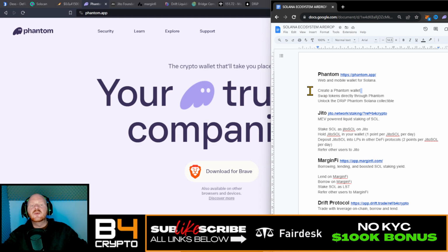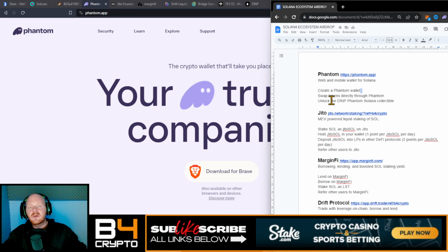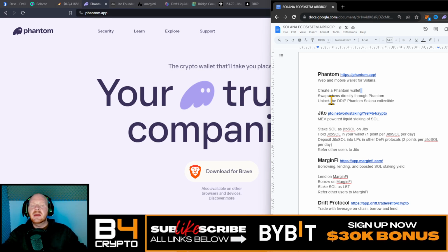So first of all, create a Phantom wallet. Swap tokens directly through Phantom. Unlock the Drip Phantom Solana collectible. And this is going to happen if we connect with the Drip House application, but we're going to get to this. So yes, you need to download the wallet and also deposit Solana into your wallet.